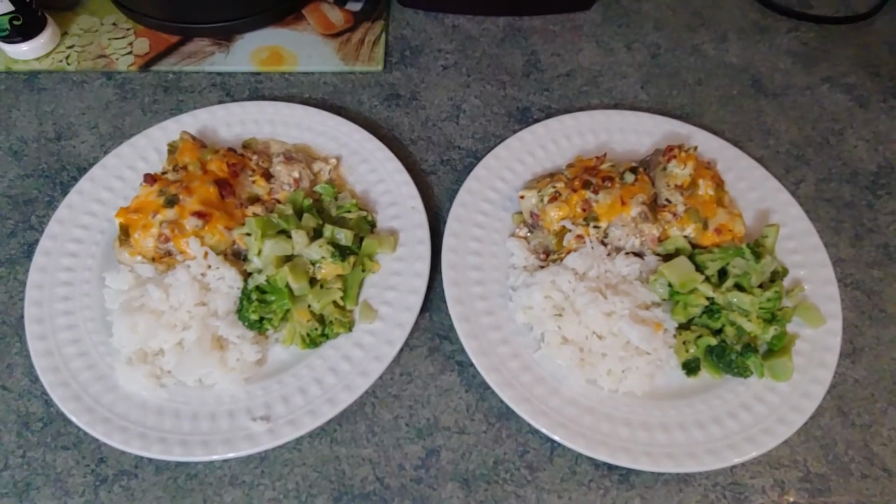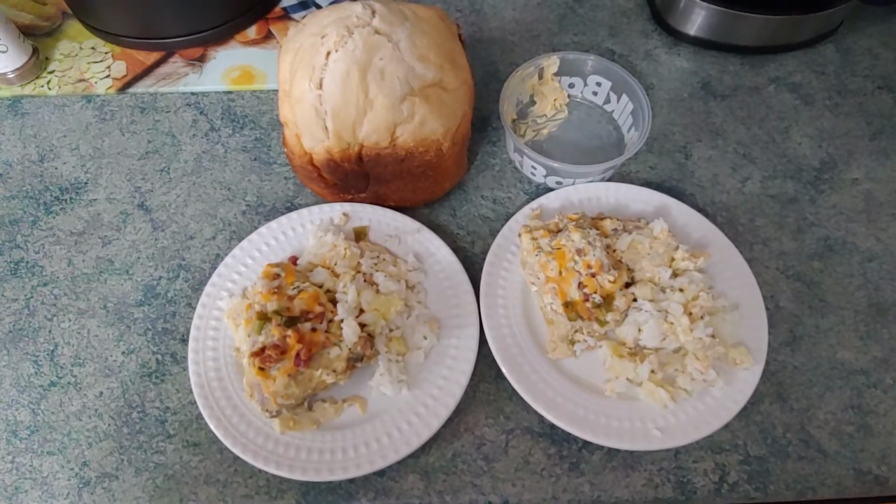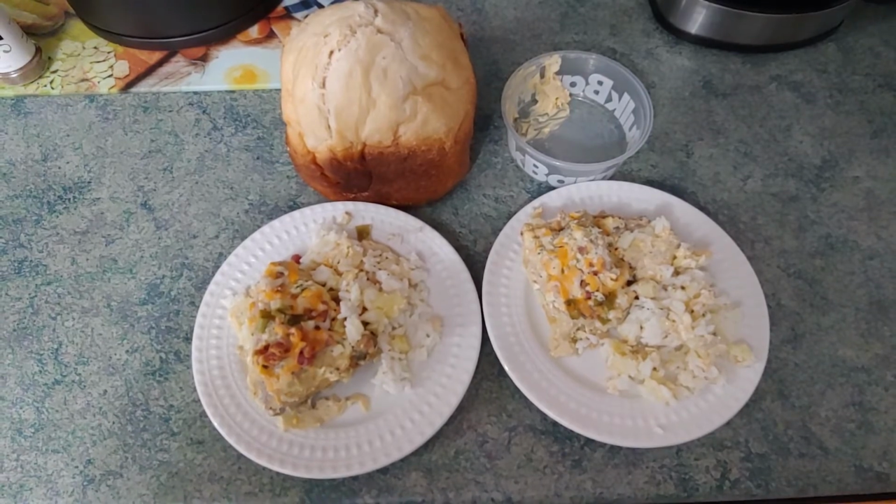The final result. Leftover chicken and rice and garlic bread.